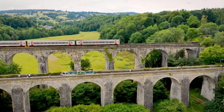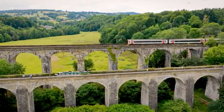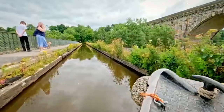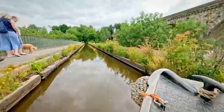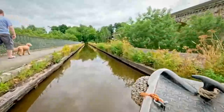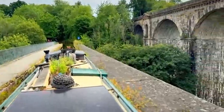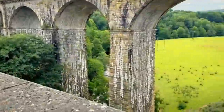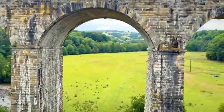The train had just gone over the viaduct. It's all happening, lots of people watching me crash into the side. It's hard to say which is more impressive, the landscape where I am on the England-Wales border, or the engineering that's been put in place to help me traverse it. The aqueducts particularly, but also the tunnels, just allows the canal to meander through these valleys. It's just mind-blowing if you really think about it.